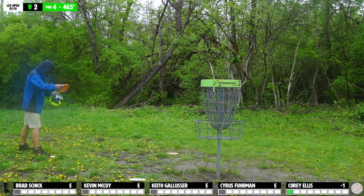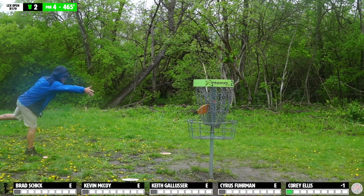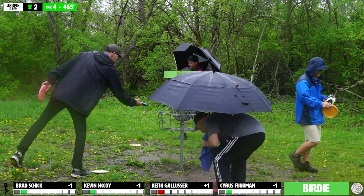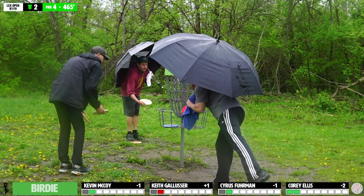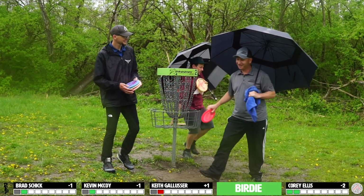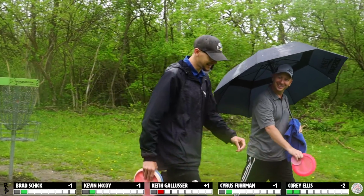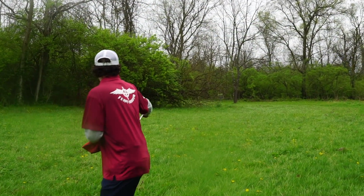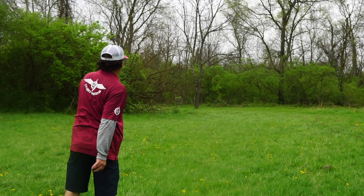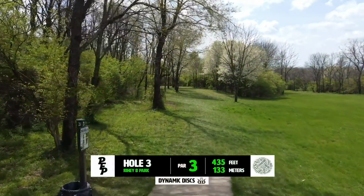Some locals play this one as a par 3. It's definitely one of those in-between holes, you know. Yeah, you can play it either way. Yep. Got a bogey out of Keith. Anybody else birdie? Yep, looks like it. Another good hole from everyone. Absolutely. Bogey on that hole is not the worst thing.